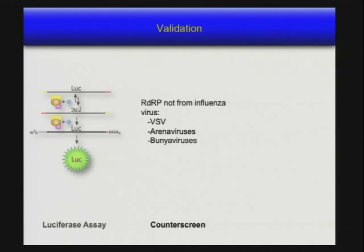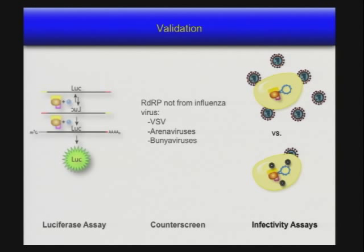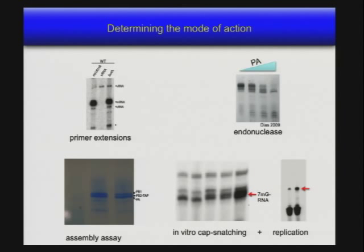And then finally, we would test the effects of these in infectivity assays. We have culture-based assays where we can measure virus replication kinetics in the absence or presence of compounds. And we have animal models with mouse infections that allow us to test the effect of these actually in an animal. From these, we could then use biochemistry to determine the mode of action.